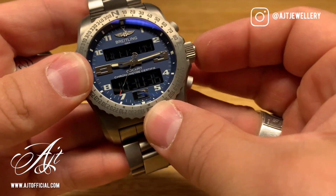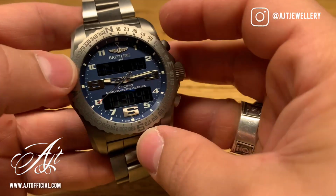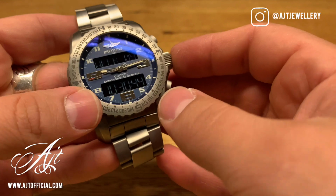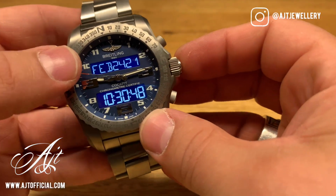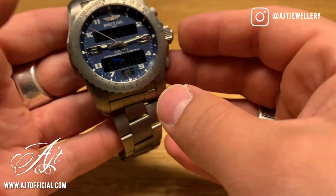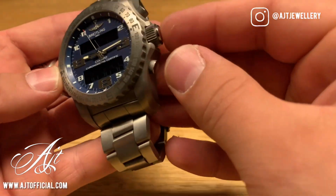So if you keep pressing this top button here, which is I believe called P1, changes to the week 9. That's week 9 of the year. I need to check that because I'm not sure if I've set this up properly, but that comes with the week and the digital time. And you can set that back to what I had it to. So that's pretty cool. There is a tilt feature on this, like I mentioned, which, you know, when you tilt your wrist, the light comes on. But I've turned it off to save battery.